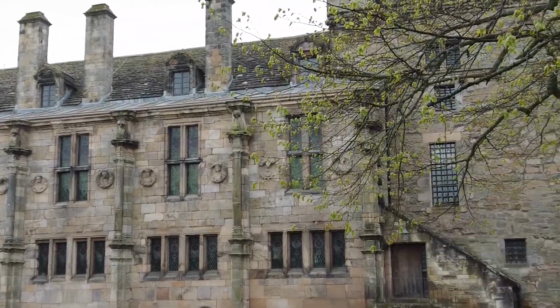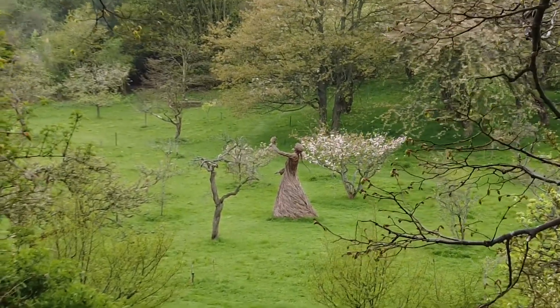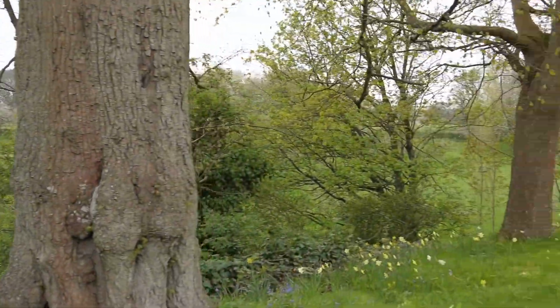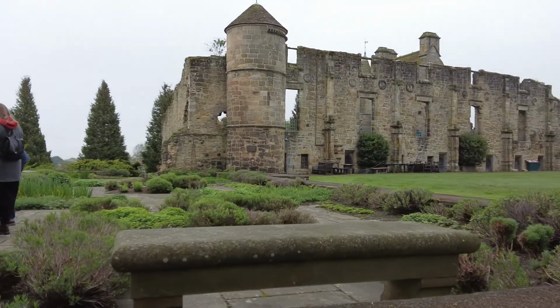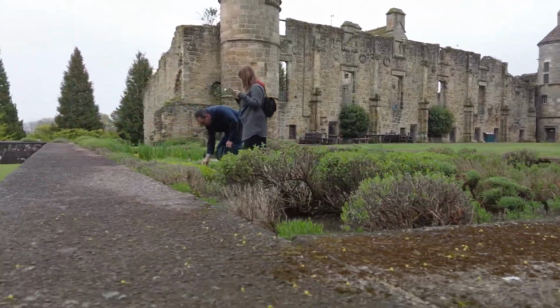You can take a stroll around the beautiful garden, explore the wildflower meadow and orchard, and enjoy the colors and scents of the Physic Garden. Falkland Palace and Garden provides a unique opportunity to explore a royal palace with a Victorian twist.